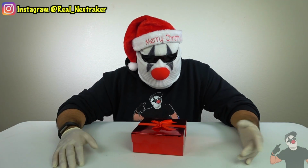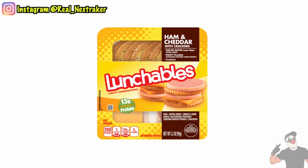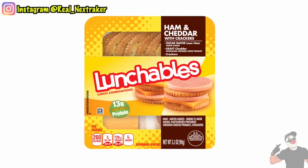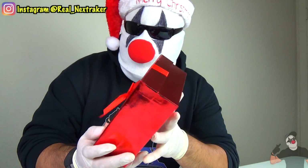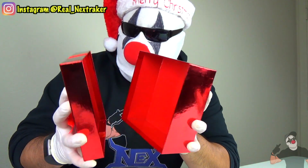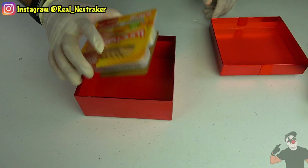Let's kick things off right. We all love Lunchables, and these make the perfect snack for when we are hungry, but a lot of teachers won't let us take these into class. Luckily, I have a couple gift boxes that we can use to sneak some Lunchables into class. Let me show you the first box. It's red, shiny, and has a ribbon and bow that runs across the top. This box is also the right size for my Lunchables, so I'm gonna put them inside.